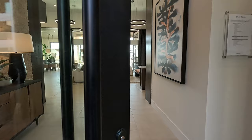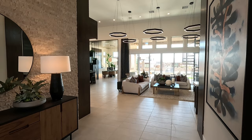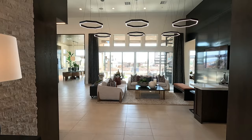Welcome to the Vinci. As soon as you walk in, you can't help but notice all the modern lighting, soaring ceilings, picturesque windows. Look at all the upgrades to the walls.